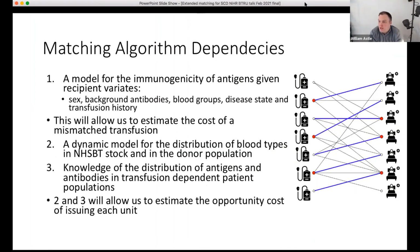So what do we need to think about initially to try and start developing a matching algorithm? The first thing we need is a model for the immunogenicity of each antigen. So we need to understand, if a mismatched unit of blood is transfused into a patient, what's the probability that that patient will develop antibodies against the mismatched antigen in the blood? And we think that's likely to depend on various covariates, so on sex, background antibodies that the patient already has, the blood groups of the patient, the type of disease state of the patient, and the transfusion history of the patient. So we need to try and understand how all these factors potentially affect the immunogenicity of antigens.